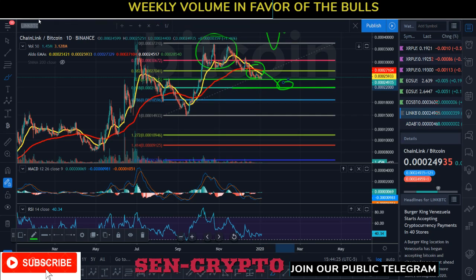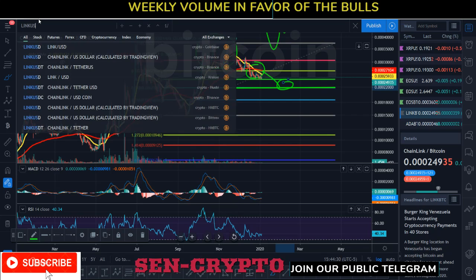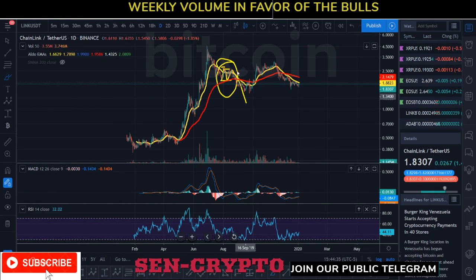If you take a look at Link USD, okay, Link USD, we called for this drop, but you can see after we dropped down, we got this big move to the upside. So that's Link USD. Right now we just try to correct back, and we called for Link to drop all the way down to like 190. That was when Link was almost $3, guys. So we already retested like 160. So that's a good sign, at least for the short term, right?